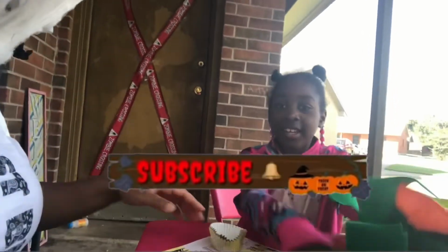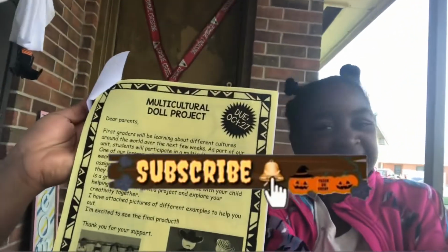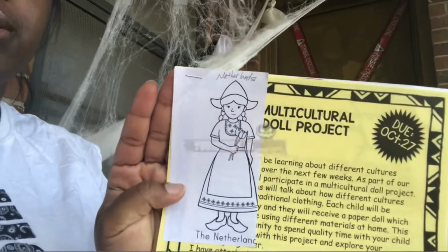As y'all can see, I have my girls with me today in the spider web. We gotta rehang the spider web, y'all. So I told y'all we was gonna do some crafts, and that's what we doing today for Liz's project. She has to do a multicultural doll project, and her person is from the Netherlands.